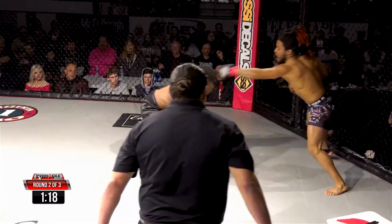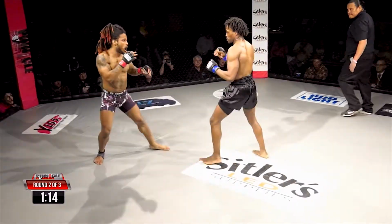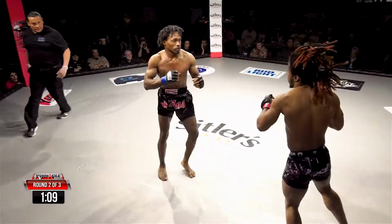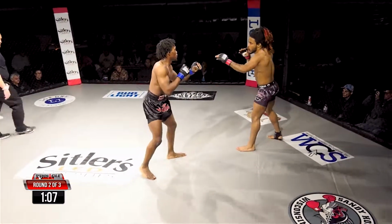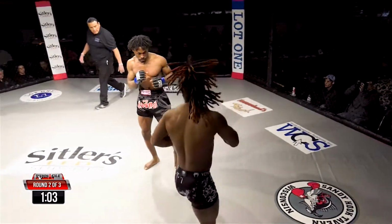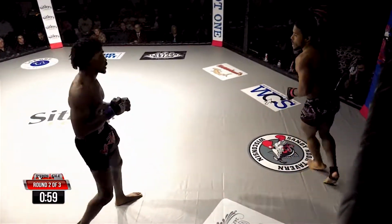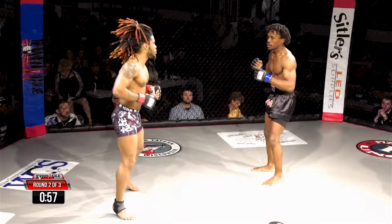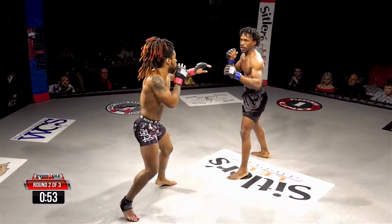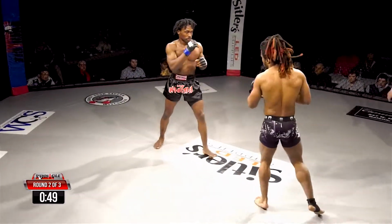Ooh, hard knee by Khiry. Both fighters again on their feet. Good movement, as you said, by Gibbs, just kind of bouncing around, making Hopkins chase him. Hard leg kick there by Khiry. It looks like Kendall's more than comfortable to stand on his feet with Khiry, which is surprising me a little bit, but I like seeing this.